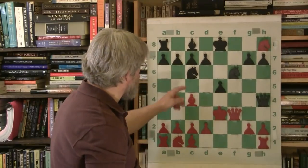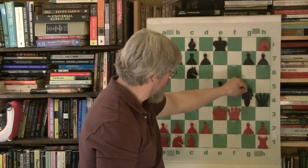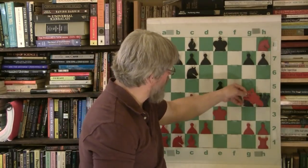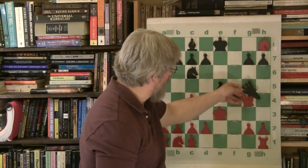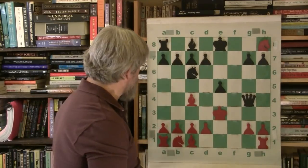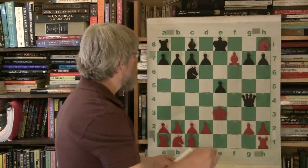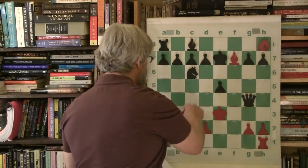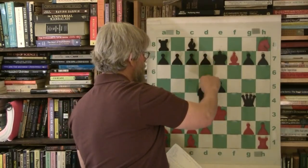And knight to G4 check. Queen takes G4. Queen takes G4. Again, this is just one possible continuation. Bishop F7 check. King to E7. Knight to C3. Knight to D4.